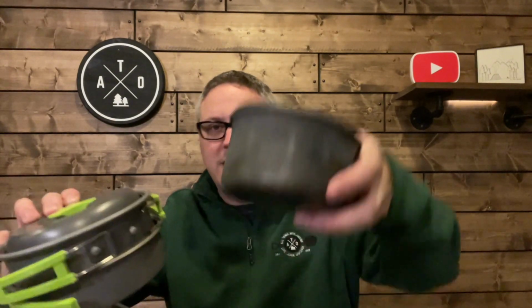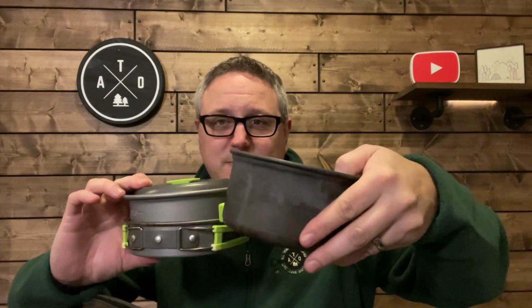Now, this is my second set, but I still have my first set. You can see it's a little worse for wear. It's a little bit beat up compared to these. These are a little shinier and nicer, but this thing's probably like 6, 7 years old. I've had this before I ever started overlanding. And yeah, it's a little blackened. I could probably clean it up a little bit better. But it still works just fine. But again, for maybe $50 worth of money for both of these sets, I've got 2 full cook sets.